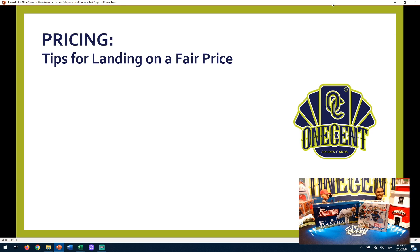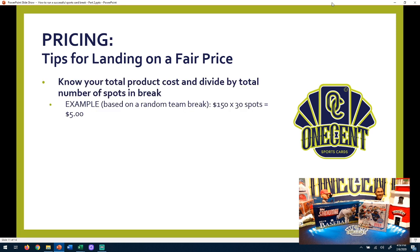So anyway, here are some tips for landing on a fair price. First, know your total product and divide by the total number of spots in a break. My example, and we'll go back and forth on this, is: let's say you've got $150 worth of product, and there's 30 spots. If you divide that, each spot is going to be equal to $5. That's what it's going to cost you.